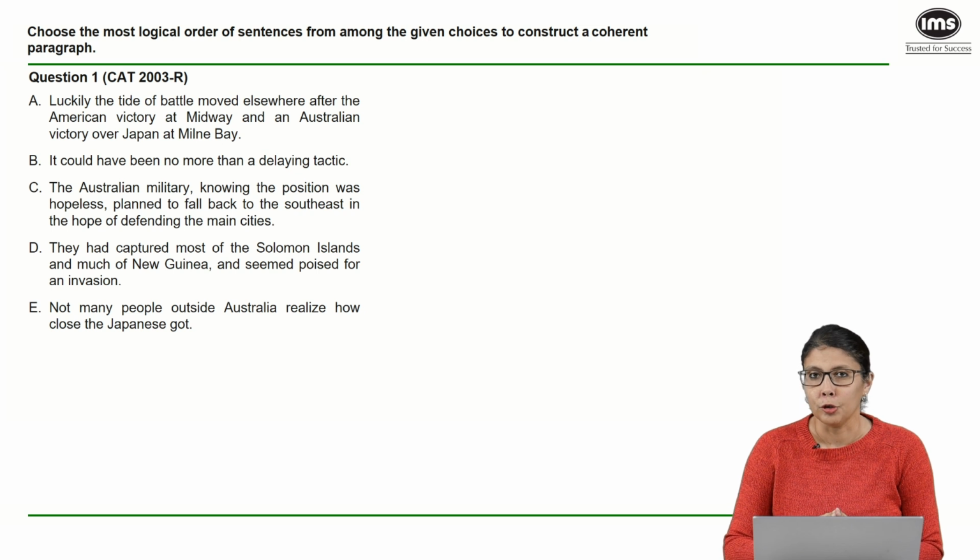We will be using our usual sort-link sequence strategy to solve this. The first sentence says, luckily the tide of battle moved elsewhere after the American victory at Midway. Now, when it says, luckily the tide of battle moved elsewhere, we don't know what battle is being talked about. So I know for sure at a very quick glance that this is definitely a follower. And that's all we need to do at the first stage. The second one, again, is definitely a follower. It could have been no more than a delaying tactic. What was a delaying tactic?